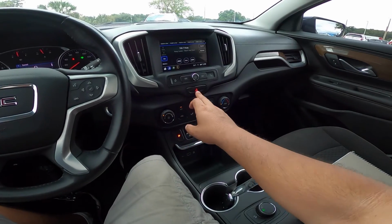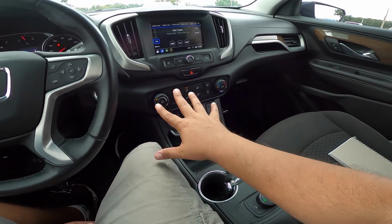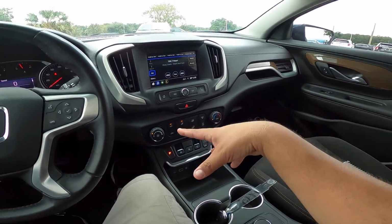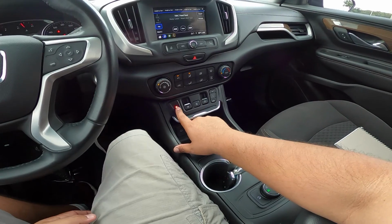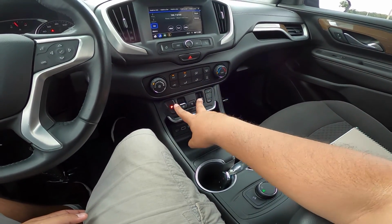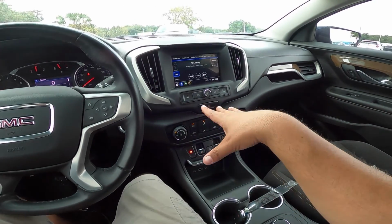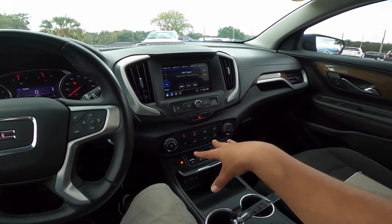Your hazards are here in the middle. And this is a single-zone AC, which is pretty simple. There are no seat heaters or anything like that. Here at the bottom, this is kind of interesting because you've got your gear selectors. This is the first time I've been in a GMC SUV, and you've got to press your brake, and then press or pull up, depending on the gear. This one you pull, and here you've got your low with some gear selections. So it's kind of interesting. It took a little bit to work out, but you can get used to it pretty quickly. It's not a bad design, I believe.